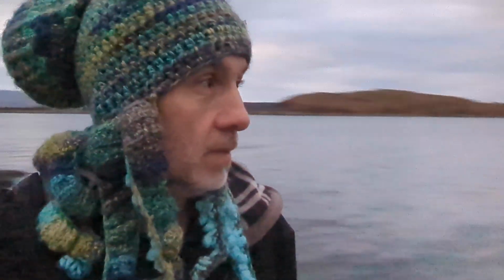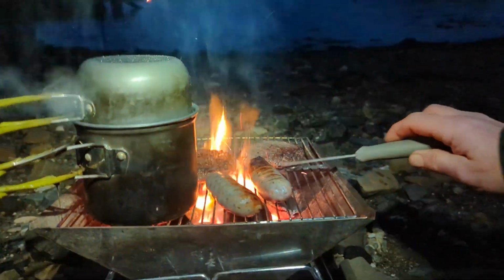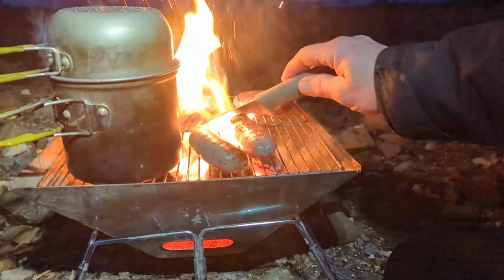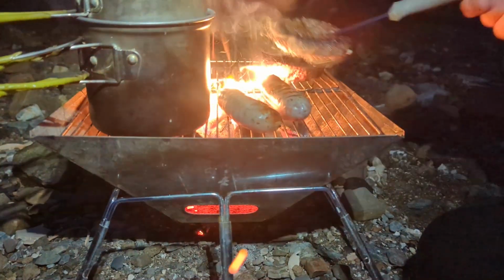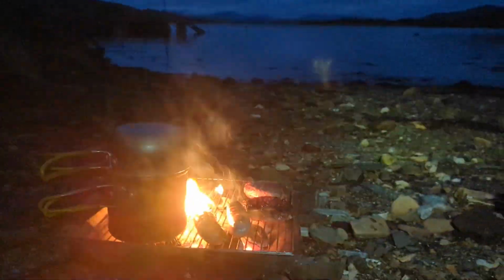What a lovely evening. So, just waiting for the coals and stuff to heat up properly. I'm gonna be having some supper over there by the edge of the slipway. There's going to be burnt offerings, I think. What can you say?